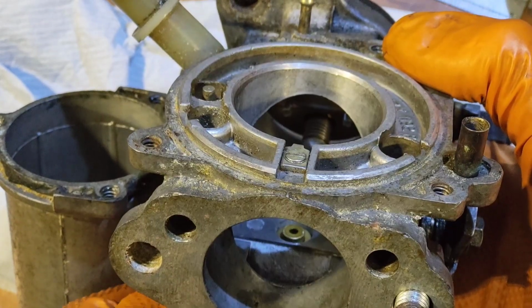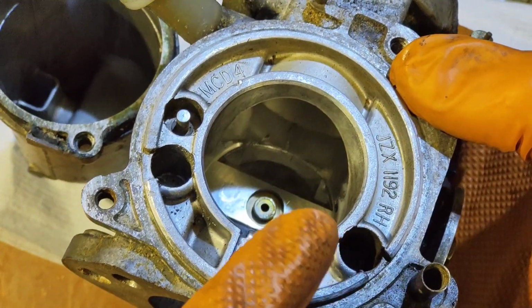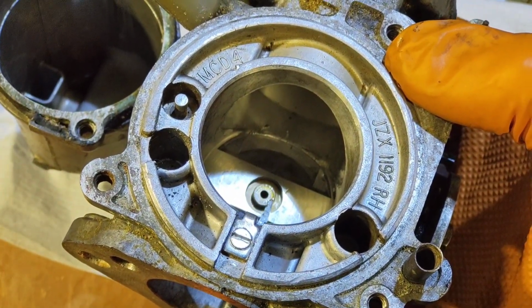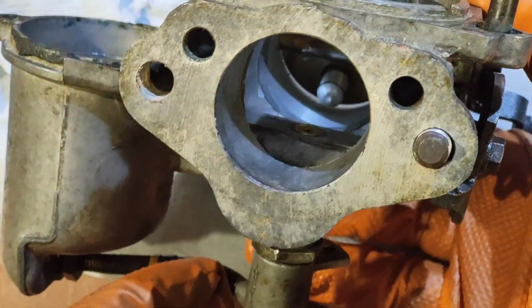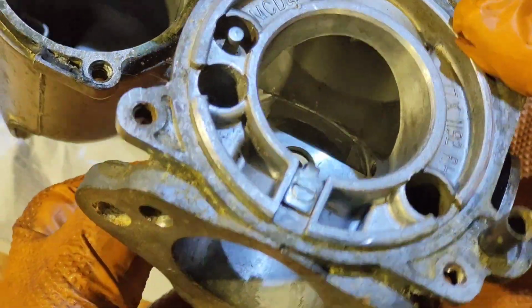But what I'm used to seeing when I've messed with SU carburetors before is the bit around it, either side of the jet. I'm used to that sitting flush with the bridge, and I was thinking, is that right? Is this down further than it should be?